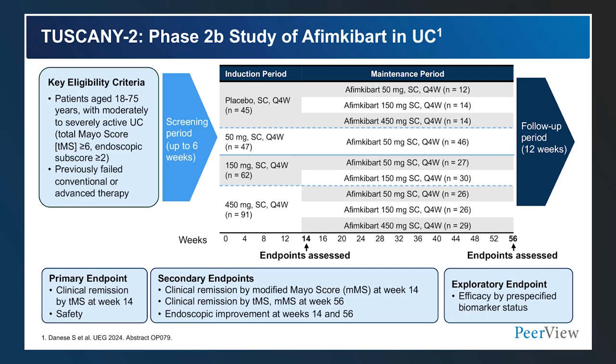So the second agent to come along is afimkibart, and this was looked at in Tuscany 1, which was another Bayesian one-arm study, and here in Tuscany 2, a more conventional study with placebo comparison. Here, these were moderately to severely active UC patients. There was a screening period of 6 weeks.